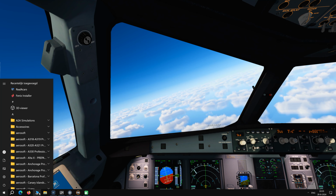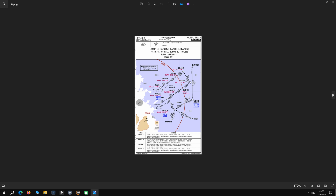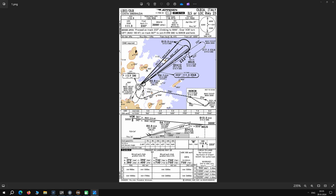So we have the GIT-3-4 Lima arrival on runway 23. A lot of turns, a lot of speed restrictions you can see there, and some height restrictions, but I think we are going vectors directly into ILS or localizer runway 23. So localizer is 111.3. Final approach heading is 233, 3000 feet, but we are flying with ATIS. Missed approach.